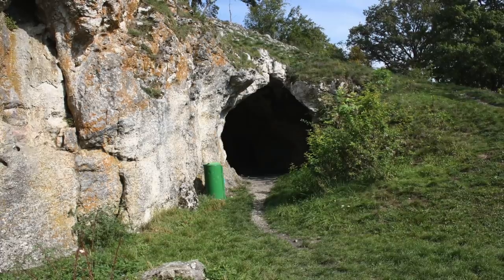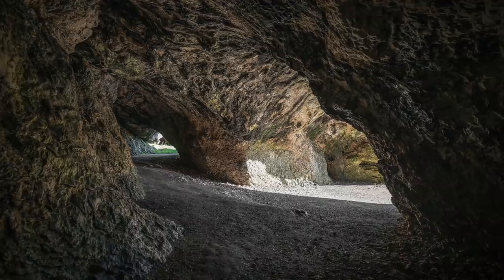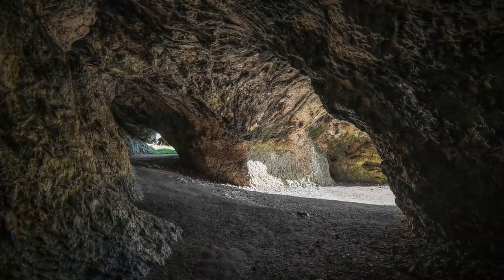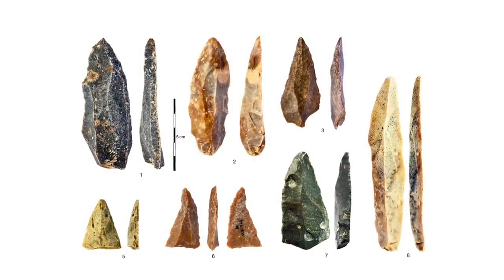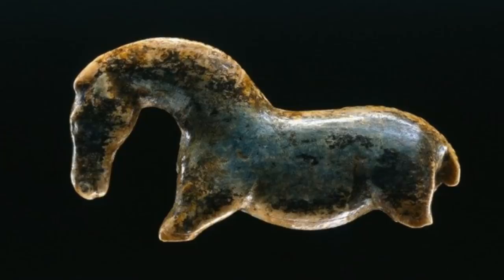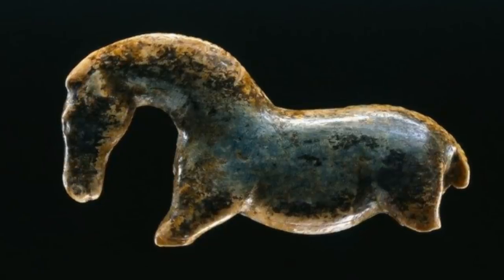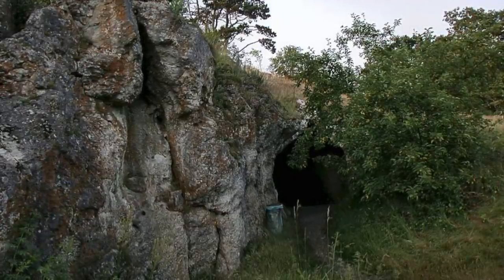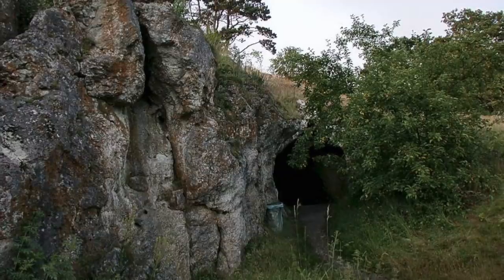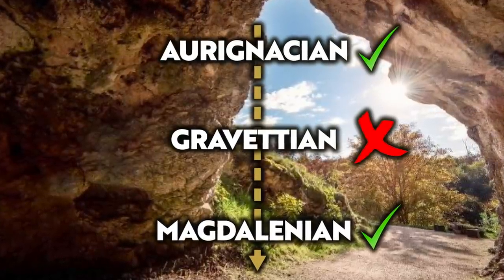The vast majority of Aurignacian animal figurines comes from this specific cave in Germany. A limestone karst cave first excavated in the 1930s, a cave with a long history of occupation, with Middle Paleolithic Neanderthal tools, as well as fragments of the upper jaw of a wild horse. But it's the discoveries from the Upper Paleolithic that have made this site so archaeologically unique and important. Between 40,000 and 10,000 years ago, the cave saw frequent occupation with Aurignacian and Magdalenian deposits, but there are no signs of Gravettian, the people who came between the two cultures.